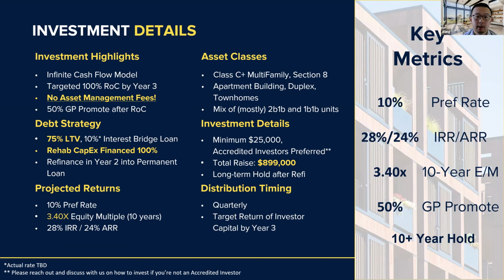About the asset, as I kind of mentioned, we're targeting Class C plus multifamily Section 8 apartment buildings, duplexes, and townhomes. And in terms of the investment, we're looking for a minimum $25,000 investment. We prefer accredited investors, but if you're not accredited, we can discuss in further detail how you might be able to invest. The total raise amount is $899,000 or pretty much $900,000. And then we plan to do a long-term hold after the refi event in year 2.